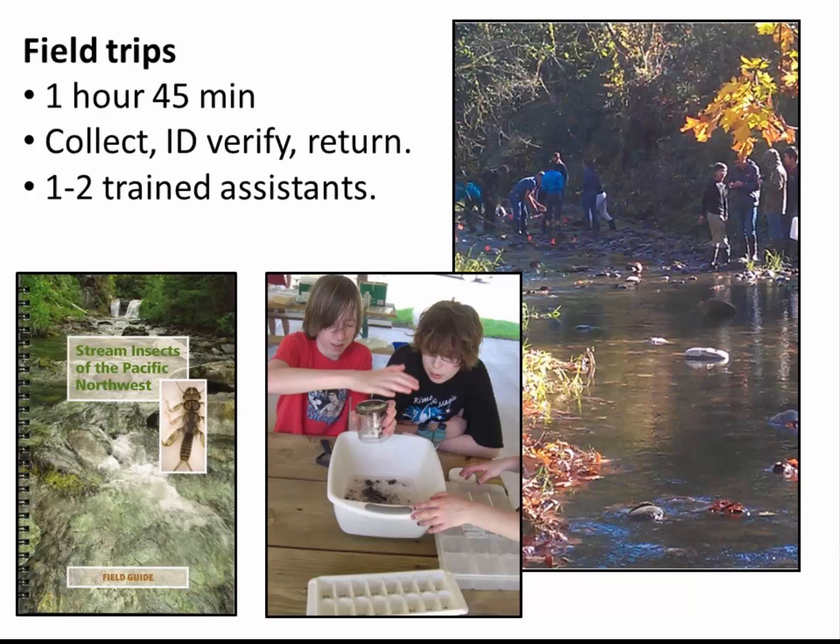And the other thing I wanted to do was to develop a non-lethal method. I'm going to explain the method in a second, but basically the field trips have to take place within the confines of the classroom time period. So the teachers don't want to pull kids out for multiple classes. You've probably seen that in your work. So it really has to be quick. It has to generate good data. So we're literally at 1 hour and 45 minutes. That includes bus travel time.